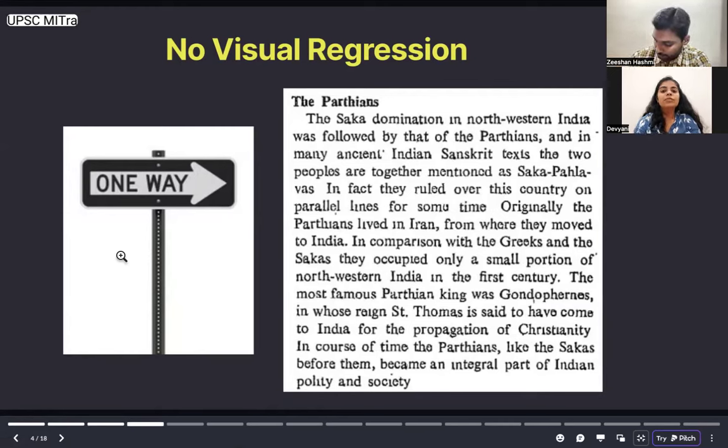Right. So visual regression is basically, sometimes it happens that we are reading something and feel we didn't understand, so let's read again. We go back to that sentence that we've already read. When you read the same words over and over again in that sentence or paragraph, but you're not getting anything out of it, you're not able to comprehend, but you're reading it again and again, that breaks your flow and interrupts your comprehension as well.